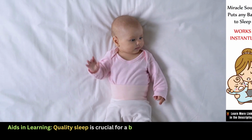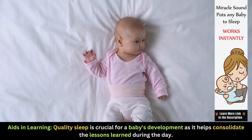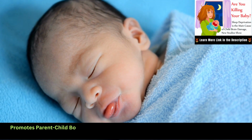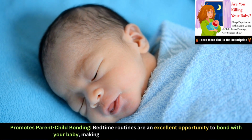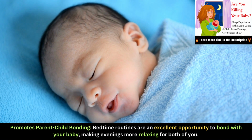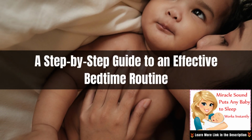Quality sleep is crucial for a baby's development as it helps consolidate the lessons learned during the day. Promotes parent-child bonding. Bedtime routines are an excellent opportunity to bond with your baby, making evenings more relaxing for both of you.